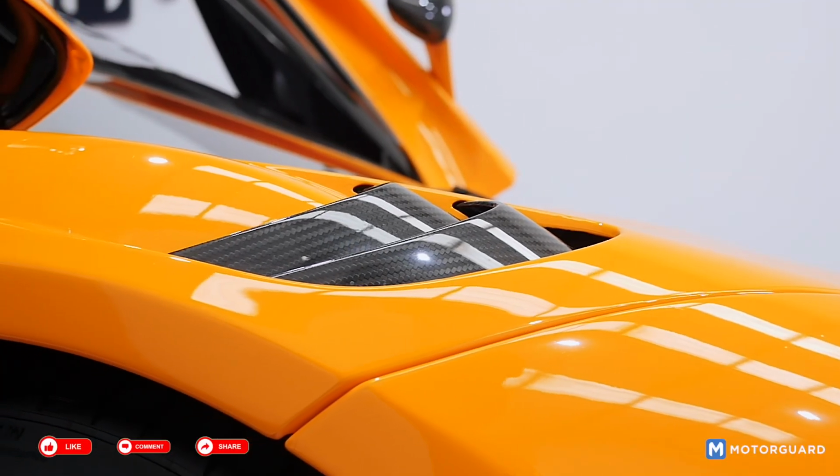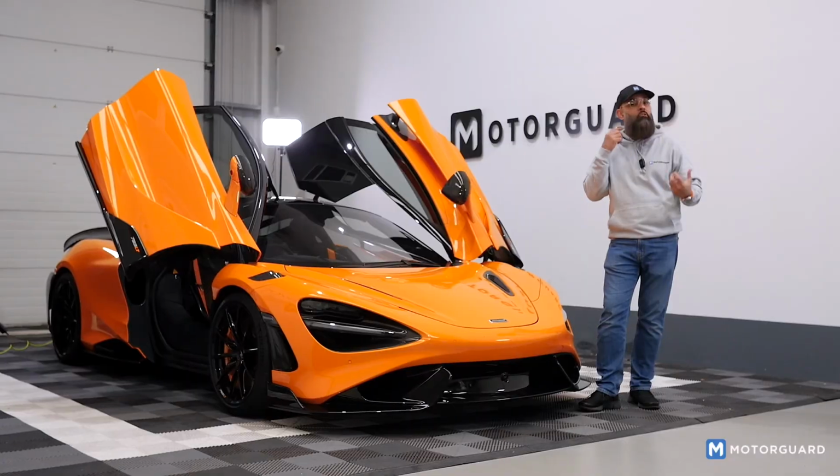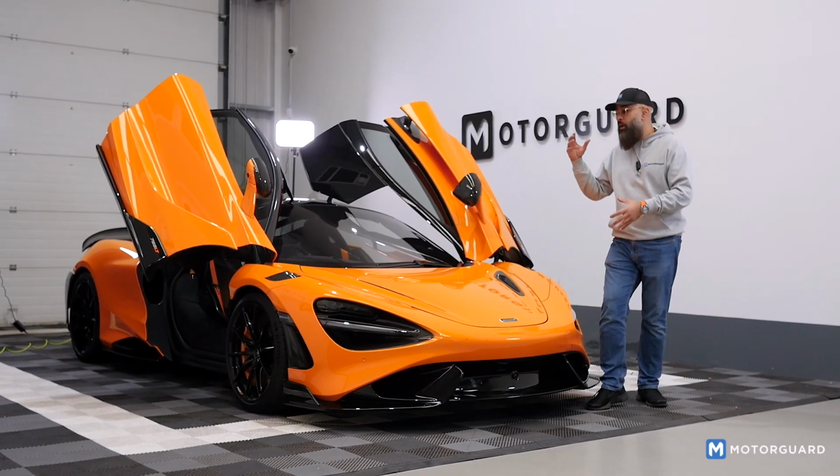So this in itself is a challenge. Now, I had a look at the car, got the car in. I always like to get the car in first and have a look around it, try and work out what we're going to do. Came up with a plan.